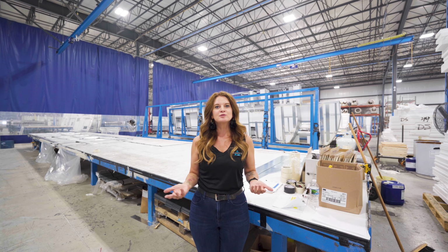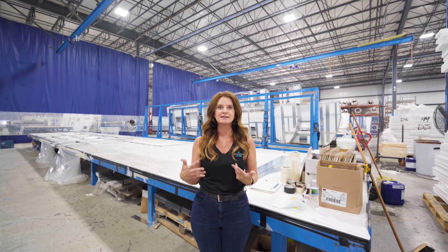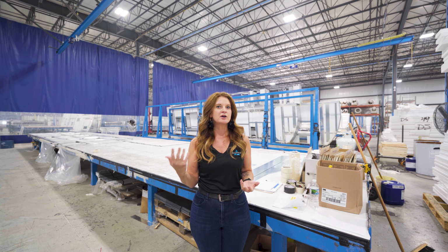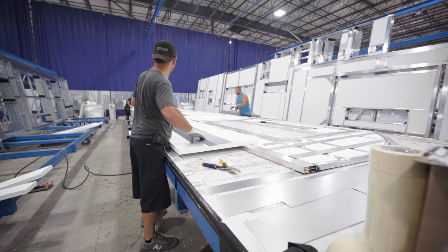Okay, next is our foam department. As I mentioned before, all of our parts are built specifically to the engineering blueprint every time. So our door side and our off-door side walls are going to be stuffed on separate tables once again to make sure that they're properly squared.